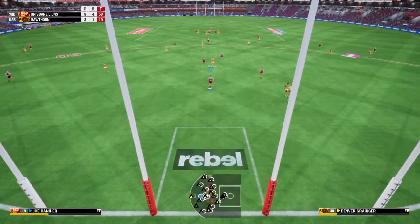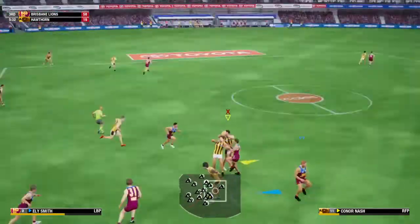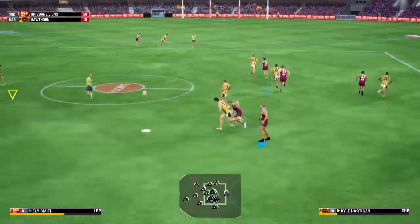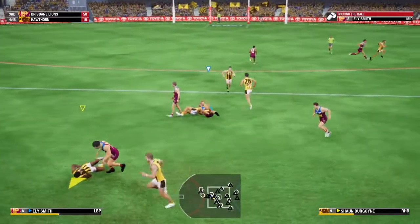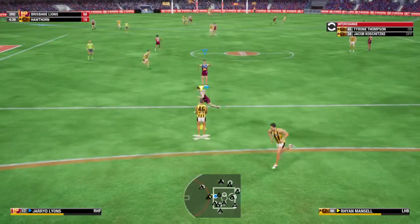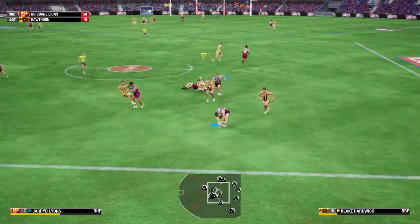The lead is now 39. Spent that one before he earned it. He lays off the pass. With the ball is Burgoyne. Umpire circling and pings him. Didn't get away from the tackle. Great tackling technique. Lions now.